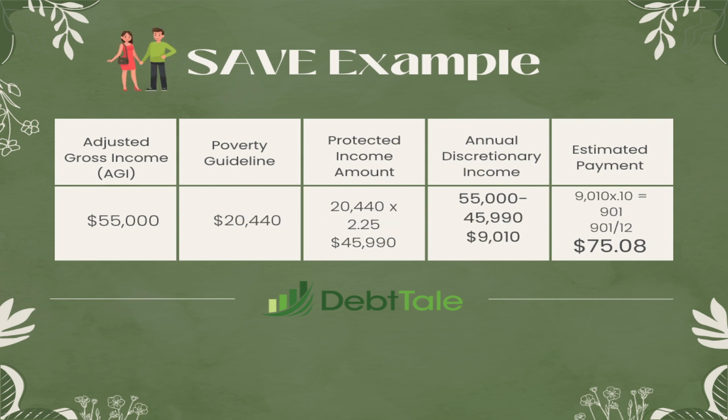$175.96. Now, for family size 2, the poverty amount is $20,440. To figure out the protected income amount, we times that by 2.25 and we get $45,990. So if we subtract that from $55,000, we are left over with $9,010. $9,010 times 0.10 is going to equal $901. Divide that by 12 and the monthly payment is going to be about $75.08.